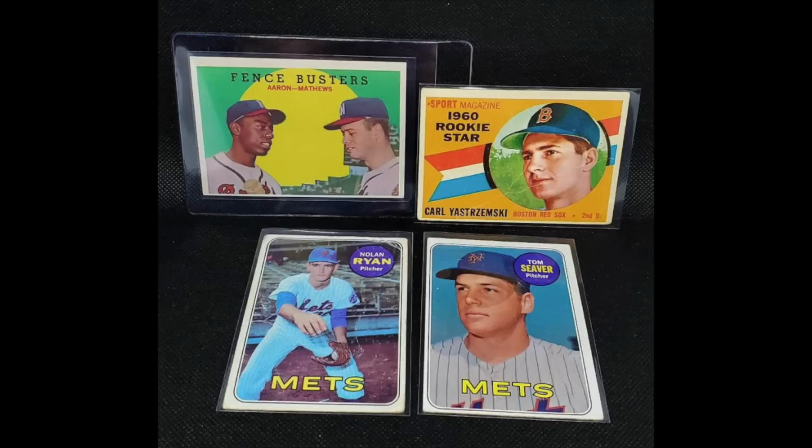Yeah, you did great here. 67 Canadian dollars, I guess that's something like $50 all in, but $10 for a second year Ryan in basically any condition is going to be a great buy. Same with the Yaz, $15 for a Yaz rookie in any condition. That's an absolute no-brainer. So yeah, you did great here.